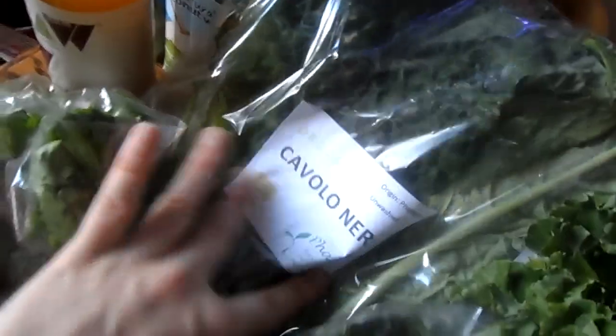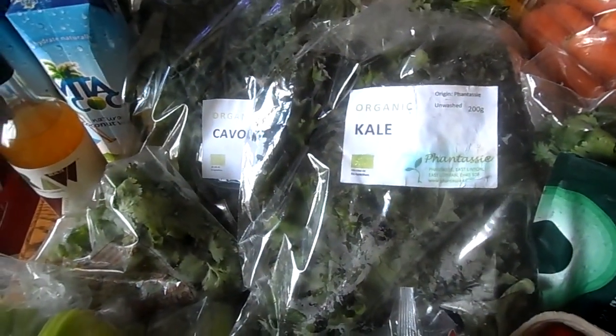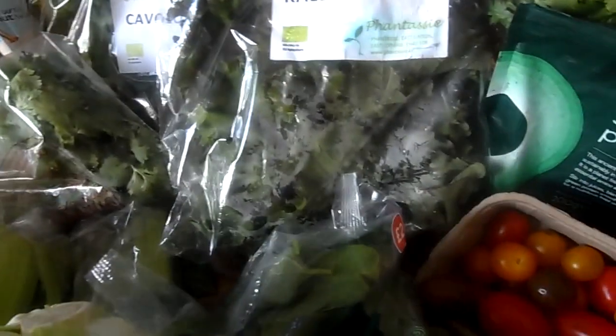So we've got here black kale, 2 packets of black kale, or cavolo nero. And then I've got curly kale here, organic as well, and you can see I really like the colour of these stalks. Look at the beautiful purple veins there, which I've noticed that I have not been able to see in the non-organic kale that I used to purchase. I've also got here some coriander.